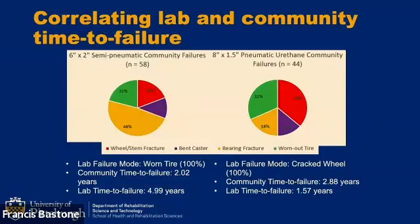So those technically did match. But you also see that in the community, there's a lot bigger of a spread across these failure modes. And then the 6-inch also had a really big difference in its time to failure. In the community, it was right at 2 years. In the lab, we actually saw it last as long as 5 years. And then there was a slight difference for the 8-inch as well, 2.88 years compared to 1.57.